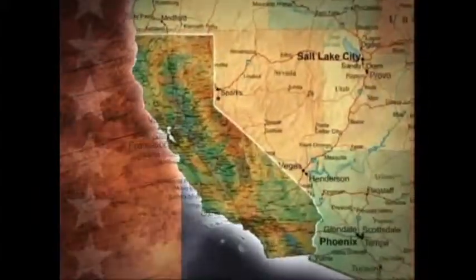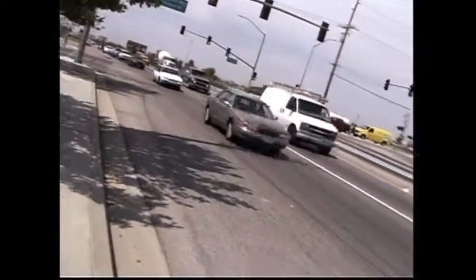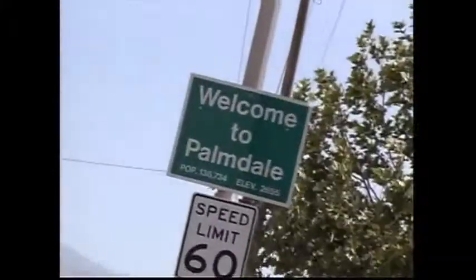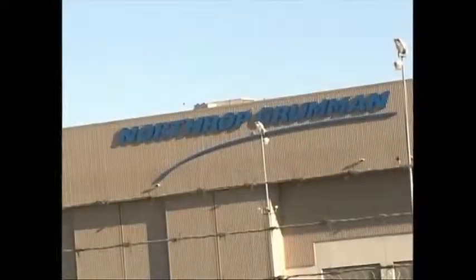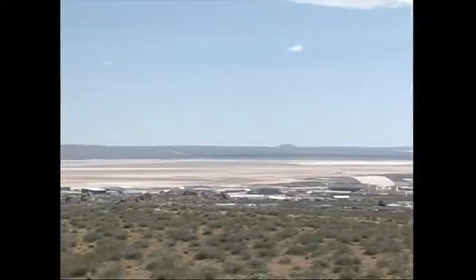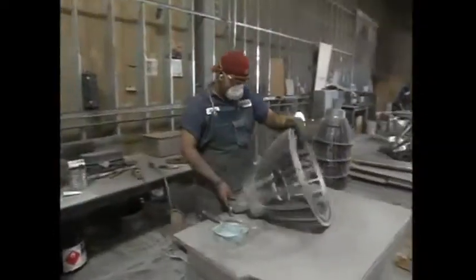About 40 miles north of Hollywood, a town founded on dreams, is Palmdale, California. A town where dreams actually come true. Dreams of flying, that is. Here on the southern edge of the Mojave Desert, the presence of Lockheed Martin, Northrop Grumman, and other high flyers make this the aerospace capital of America. This sun-drenched desert is also where you'll find the U.S. Pole Company, which spends its days making street lamps that brighten our nights.